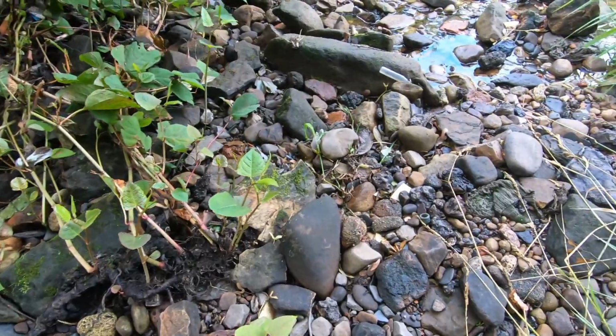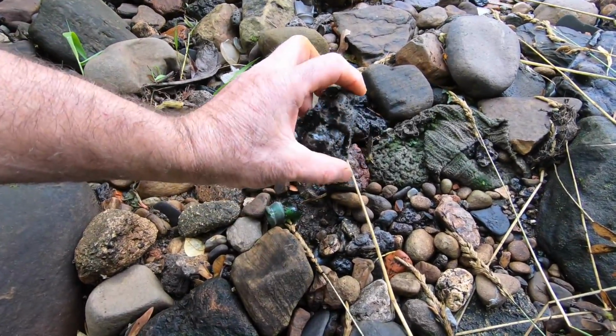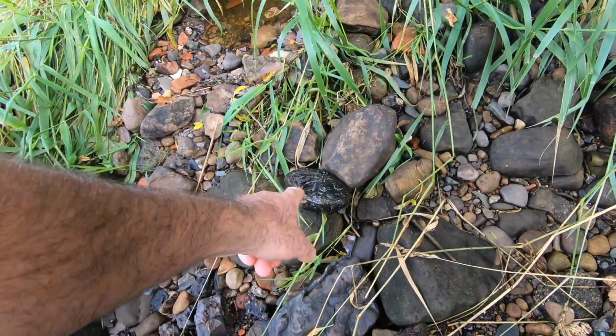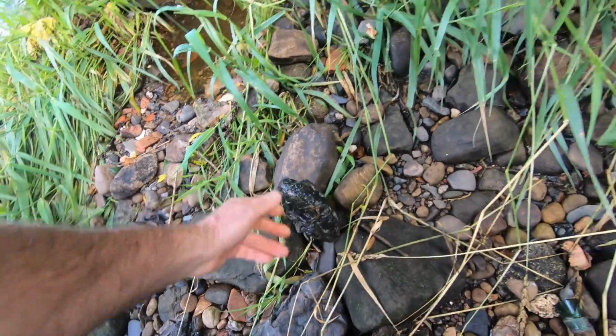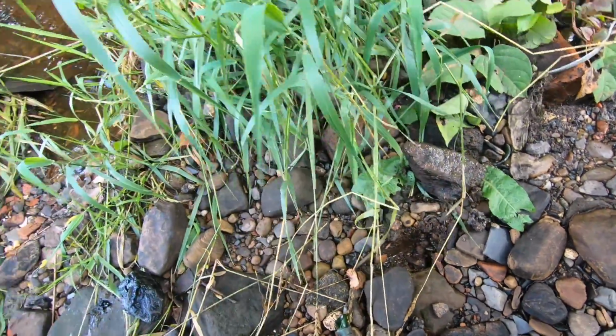I think we're going to find something good though. I know we'll find something down that tidal area. This is all from burning coal or coke. If I was a little street urchin back in the day, I could do pretty good down here gathering up all this coal to sell on the street corners, huh? Lots of it down here.